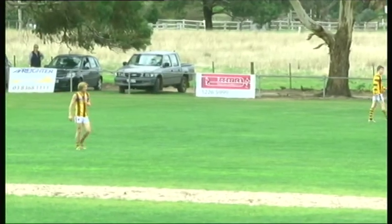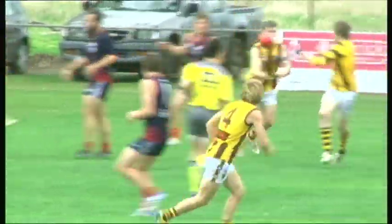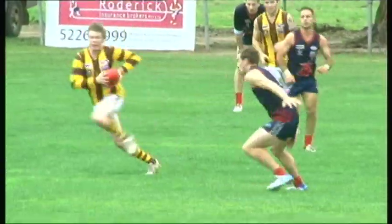I thought he got it on the half volley, Smithy. No, I thought he had it clean, mate. But anyway, so the ball thrown up. Hybens, Wilson over the top, knocks the ball down. Picked up, handball, goes to Muir. Muir running through the middle, gets around one with a little side step, goes long.